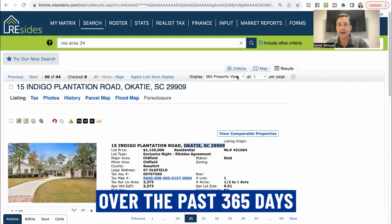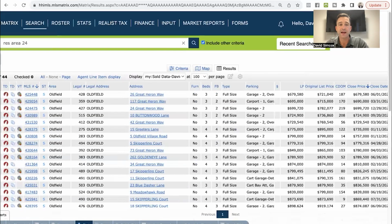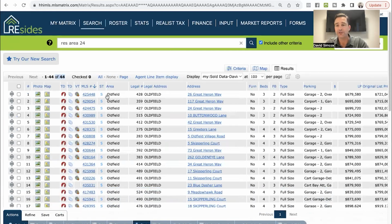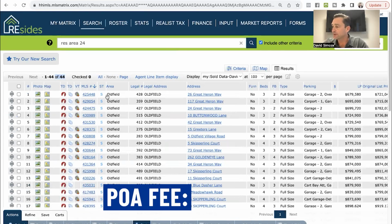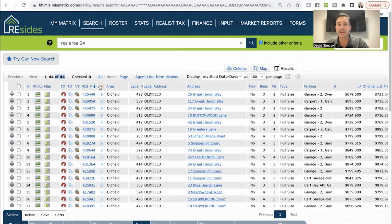So in the past year, it looks like we've had 44 transactions in Oldfield. And Oldfield, the POA fee, or the fee to live in this neighborhood without the golf, is $10,744 per year. Now, again, that can change on an annual basis. So don't quote me on that one. We're about to go into a new year, and very likely that could change a little bit. Could go up, could go down, depending on their budget.